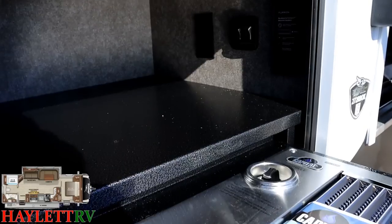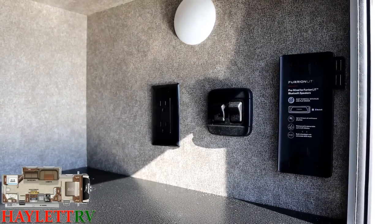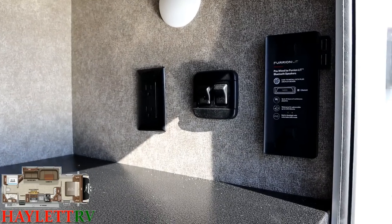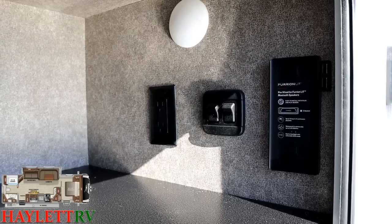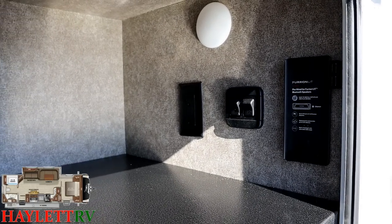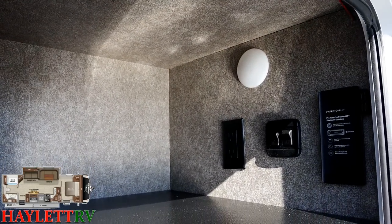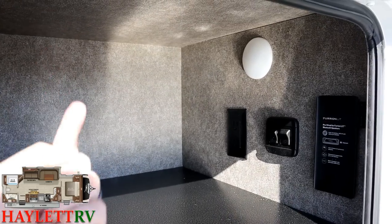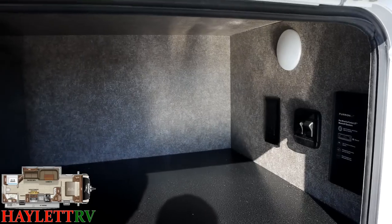Inside, we have another set of USB plugs. This one happens to be also disguised as a Furion lit Bluetooth speaker charging mount. Those speakers are actually pretty cool. I've done a separate video on one of those. If you want the link to it, let us know. Those things are very neat. Now you see double light switches. You've got normal bright light in here, but there's also a blue backlight kind of hidden up here that you can't really see. So if you just want a soft glow in there, plus household outlets.